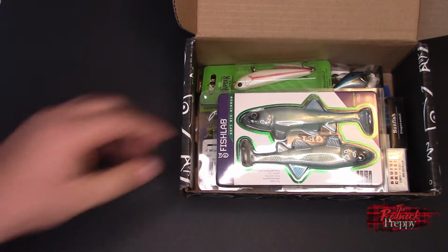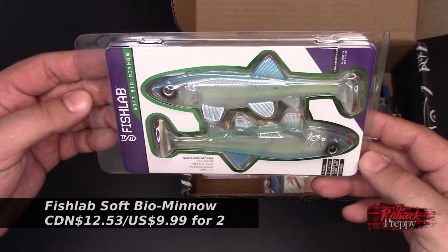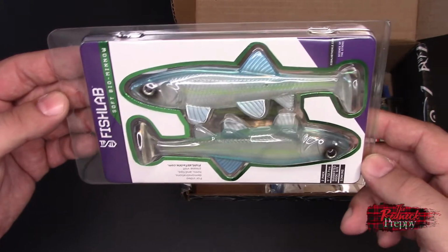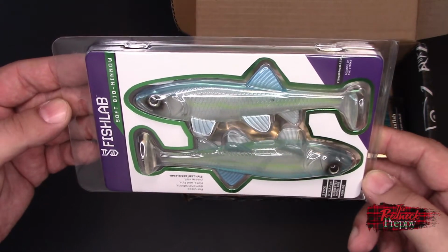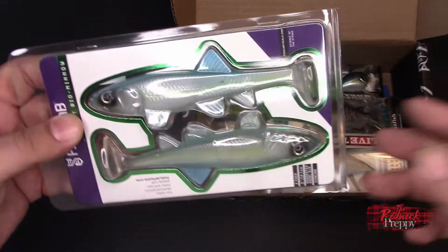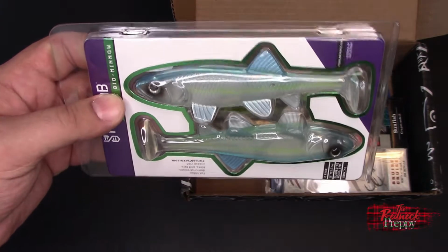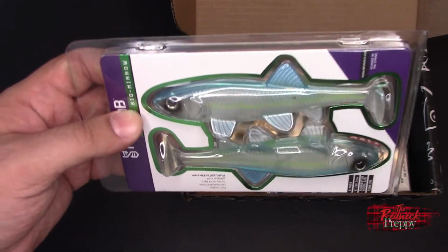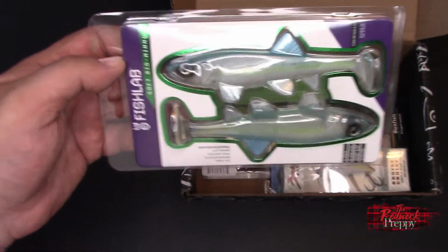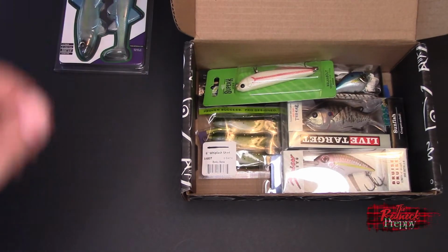Let's get into this puppy. All right, first up, we got ourselves some Fishlab soft Bio-Minnow swim baits. Okay, well, I like me swim baits. I certainly fish them. I haven't fished them much this year, to be honest with you. Not sure why. Just for some reason, wherever I'm fishing, it's not swim bait territory, but I like them. I'll use them. So well done. Okay, we'll just put that in the winner category.